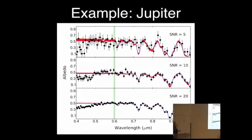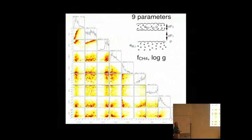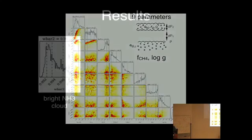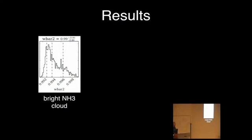And so, for example, what if we looked at Jupiter? Signal to noise 5, 10, 20, run retrieval analysis. Again, here's our cloud. We can look at where we have correlations, for example, between the atmospheric gravity and the methane abundance. There's a big uncertainty. But we can see how we do. And this is something we're doing now to try to learn what the issues are around interpreting spectra of directly imaged planets. So, for example, here's one of our examples, retrieving against Jupiter.